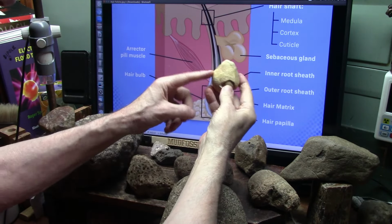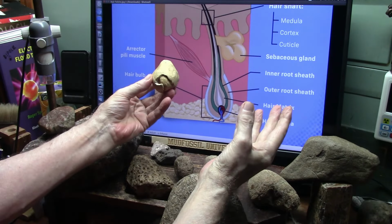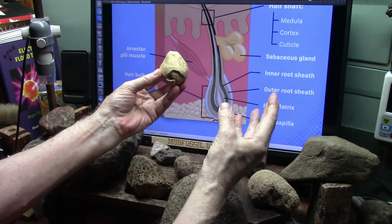All right, another shocker du jour, even for me. This I showed you was the hair follicle from a giant creature. I don't know what it was, but it was found on my property as well as some other giant creature stuff.